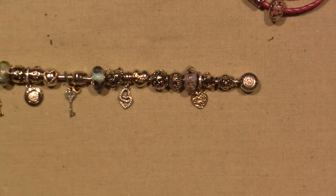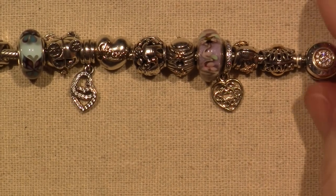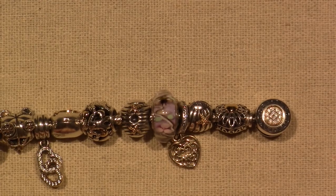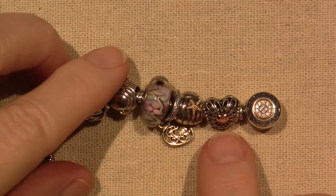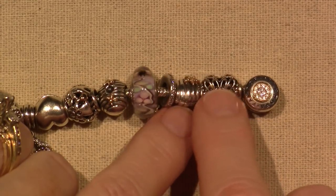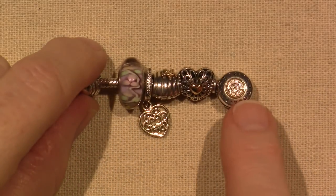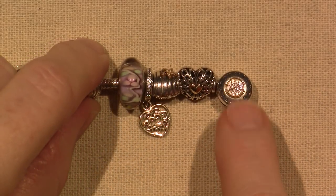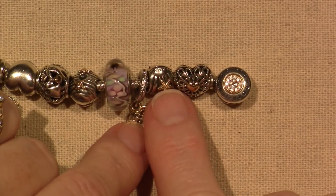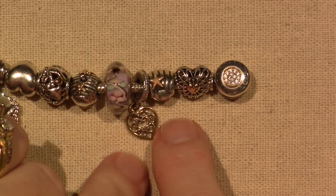I don't know if it's changed since I shared it. I might have just added the lock and key. I forget. All right, so this heart I love. This was one of my first purchases. I think I got it Christmas last year at the outlet. I have the two-tone button clasp. This is the little seashell, and there's two versions of this. One has a silver starfish, but this has the gold starfish.